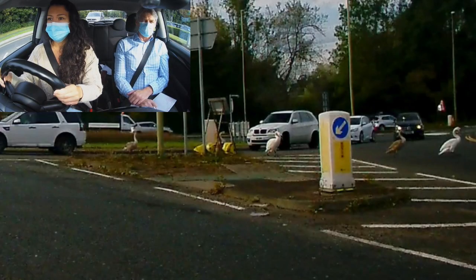Have to have a little giggle here. Look at the ducks blocking the road on the roundabout. These would be good blockers, Pamela. These ducks, if you were getting there a bit early, I would have expected you to drive straight onto the roundabout because the ducks have blocked the cars to the right.